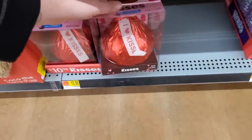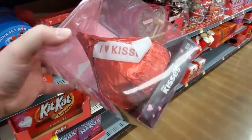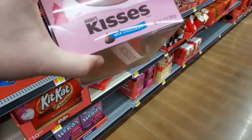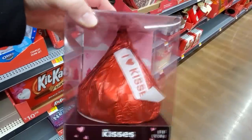Oh, and here's the other giant kisses. Wait a minute. Man, that's such a ripoff. It's a hollow kiss. This just has some Hershey Kisses in it. I've seen them this big solid, though.